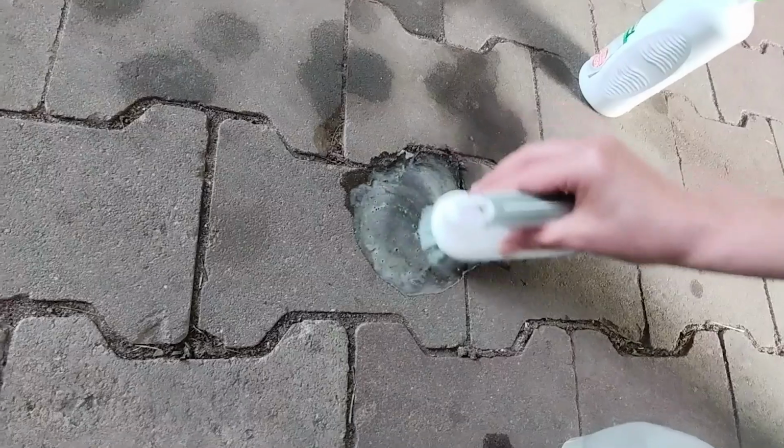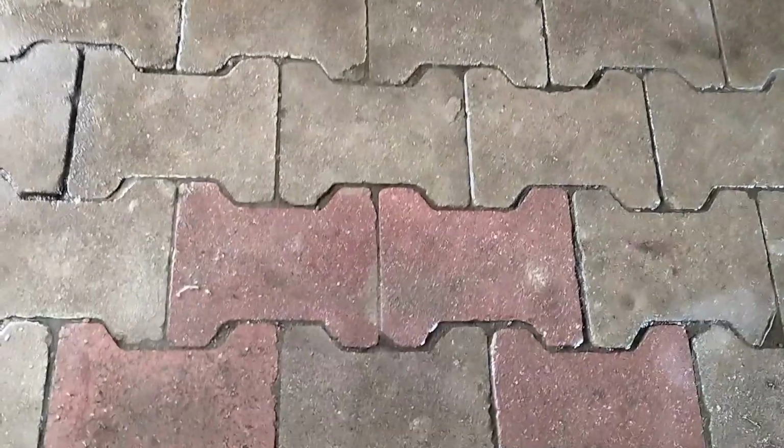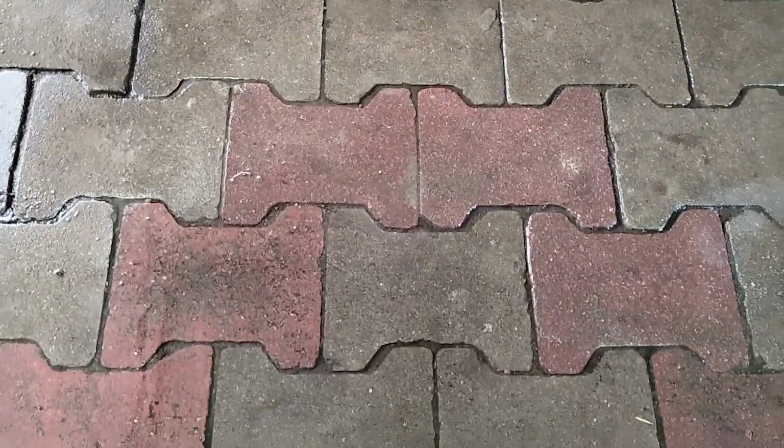Add some water and scrub thoroughly. After a few minutes, the stain will start to disappear. Finally, rinse with water generously and you're done.